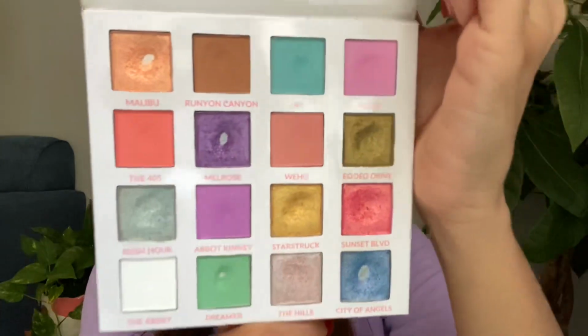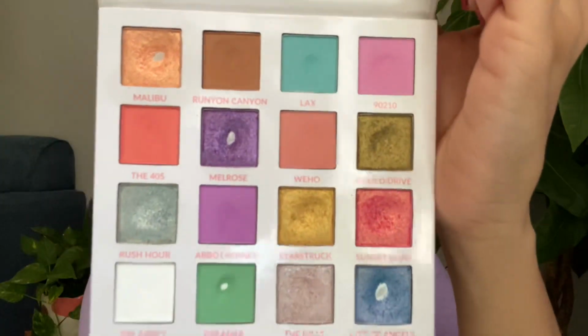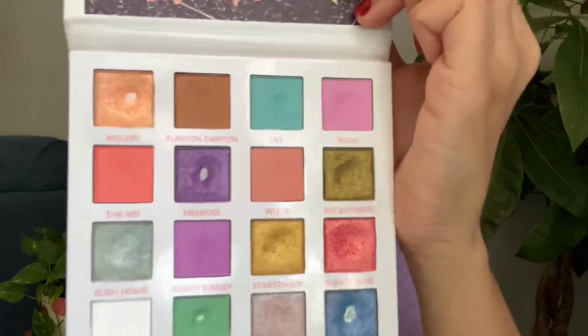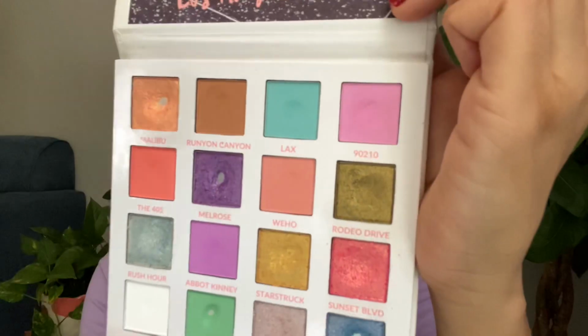I'm gonna go over all eyeshadows one by one, and I will let you guys know how many times I used each eyeshadow. And I'm gonna do it the way Danny does for her Pan That Palette updates, because I think it's gonna be easier in this case, because I'll be looking down a lot at the numbers. So let's do it.